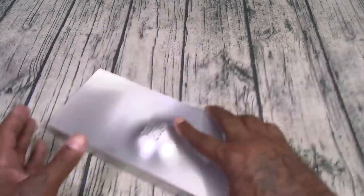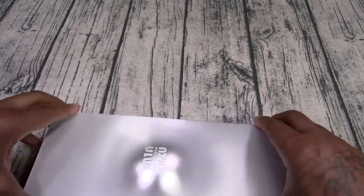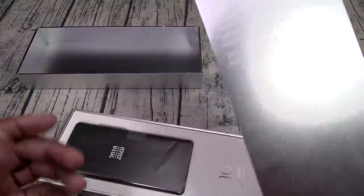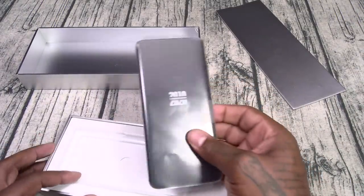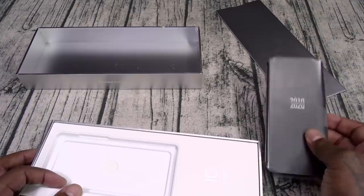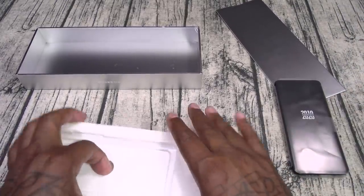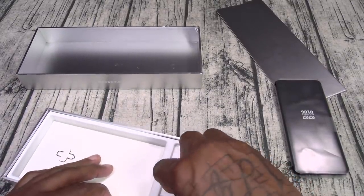All right, here we go. Big, giant silver box. Let's get into it. Okay, Mi 10 Ultra 5G. Okay, inside. Now again, it's a Chinese version, so somebody has to translate that for me. Little silver insert. Here's your device. Now, like I said, it comes in three colors: black, silver, and transparent. I think you know what color I got. Let's see what else is in here. Okay, little filler. Check this out, ladies and gentlemen.